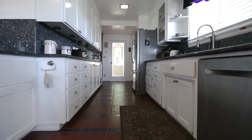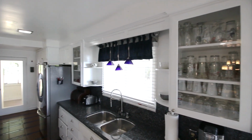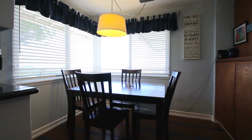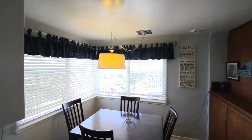The walk-through kitchen is beautifully designed with modern white cabinetry, dark granite countertops, lovely custom floor tile, and stainless steel appliances. Start the day in an inspiring way in the breakfast nook while taking in the view of the valley.